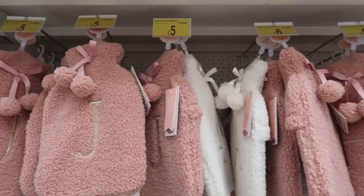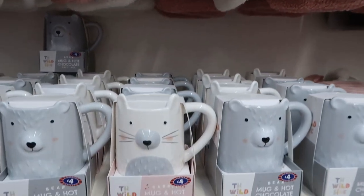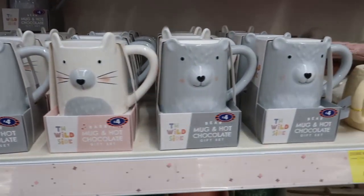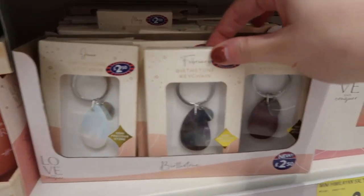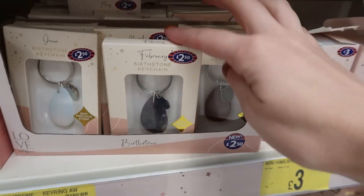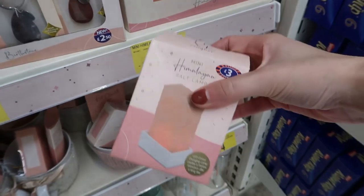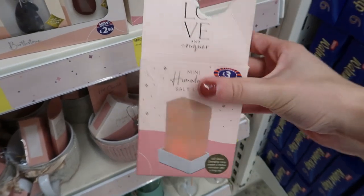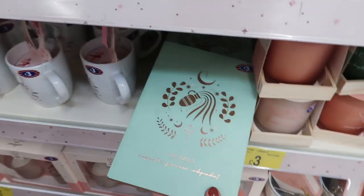And then the last section that I want to show you was the gifting. So I thought I'd show you the best gifts that I could find in my B&M. They have lots of birthstones and star sign gifts, and these boxes were ripped slightly, but they have mini Himalayan salt lamps, which I thought were really nice in case you didn't want a really big one. That would make a really nice stocking filler.